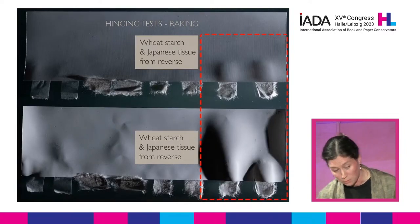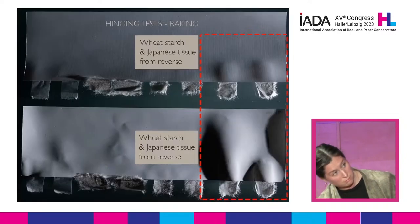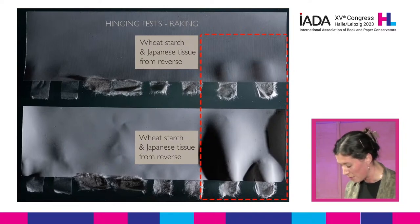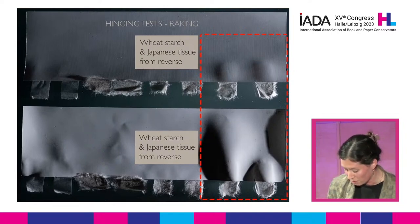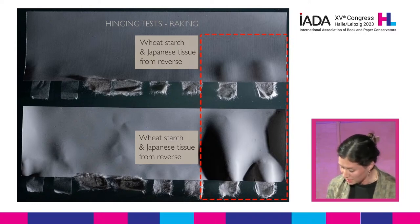And here are those hinging samples from the reverse. Right here. So it's not surprising that traditional paper conservation techniques do not perform well on TerraSkin, since it's technically not paper. The use of heat and solvents present peril to the sheet, and contact materials demonstrate their own unique set of issues. But none of this is as concerning as the claims of sustainability.